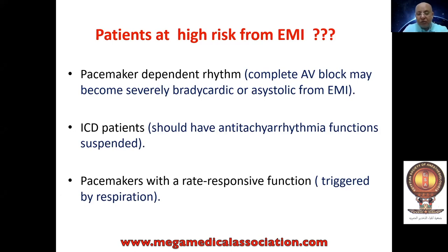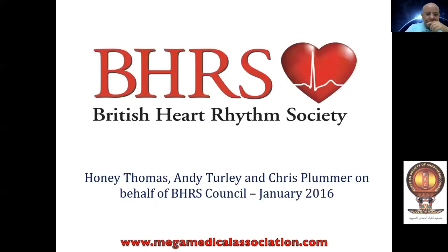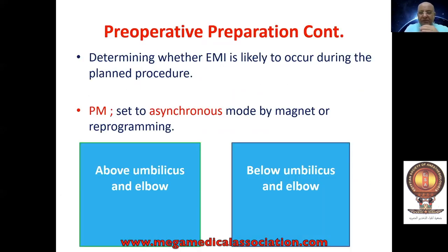All this you have to disable. You have to be a high risk patient with electromagnetic interference. You have to put these three patients under your eye because of that. Anyhow, after all what we said, you have to think: is electromagnetic interference likely to occur during the planned procedure or not? Very important question. Is there electromagnetic interference or not?